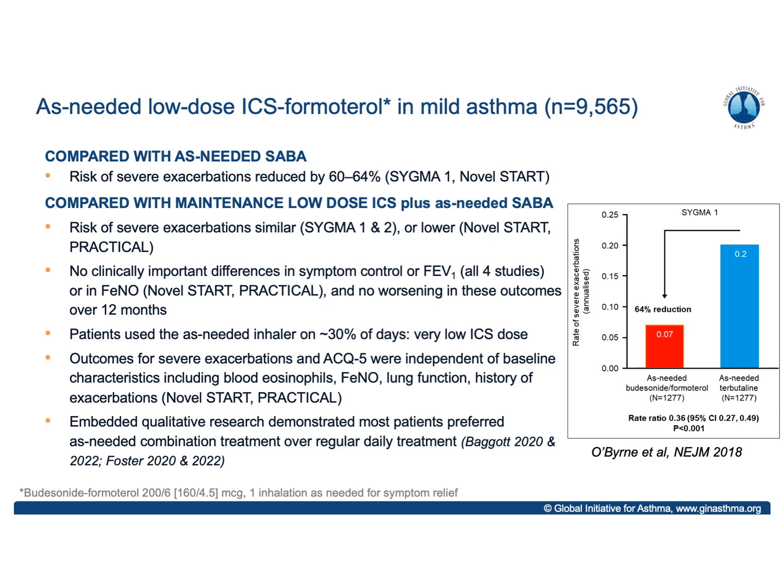As for as-needed low-dose ICS formoterol in mild asthma, this was the study by O'Byrne in 2018. It has been shown that there is an improvement in the outcomes for severe exacerbations when the patient makes use of an as-needed budesonide formoterol as a controller reliever compared to when they make use of a SABA. Here in the study, they made use of terbutaline.